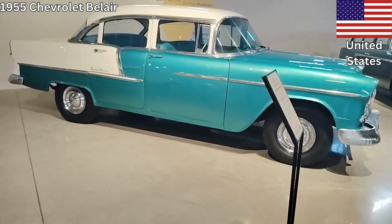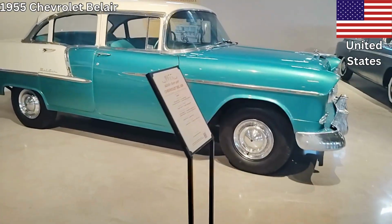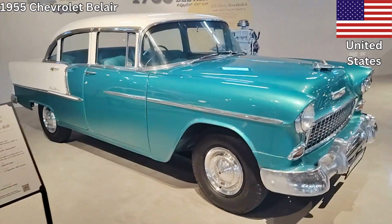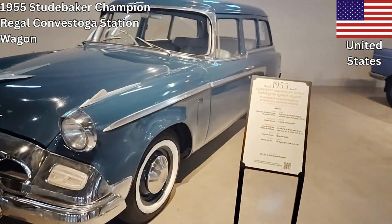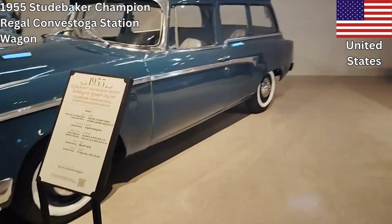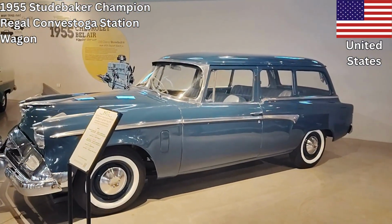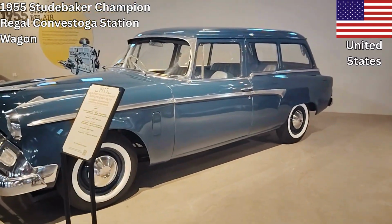A nice and shiny 1955 Chevrolet Bel Air had a Power Glide automatic transmission, and it's a classic car associated with romance and nostalgia. It's a beloved vintage car in Europe. This is the 1955 Studebaker Champion Regal Conestoga station wagon. That name itself is a mouthful. The Conestoga was also widely used as an ambulance.